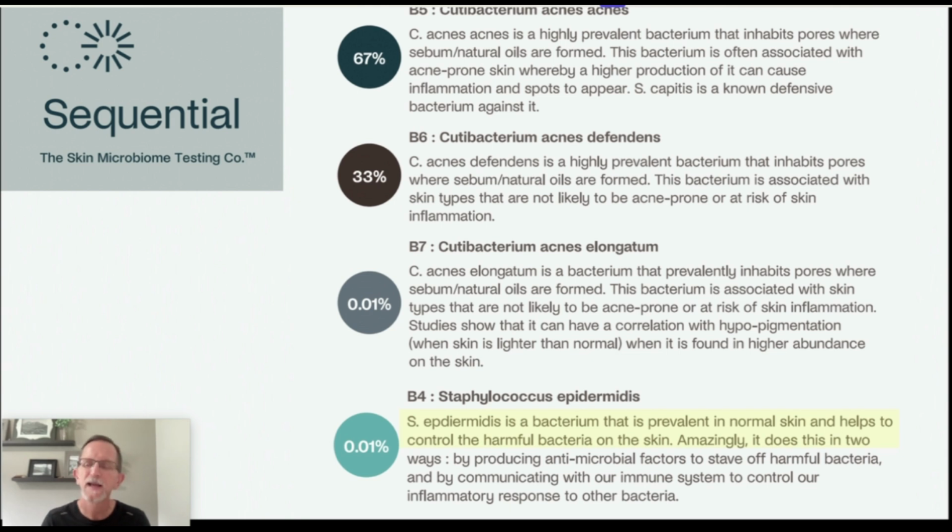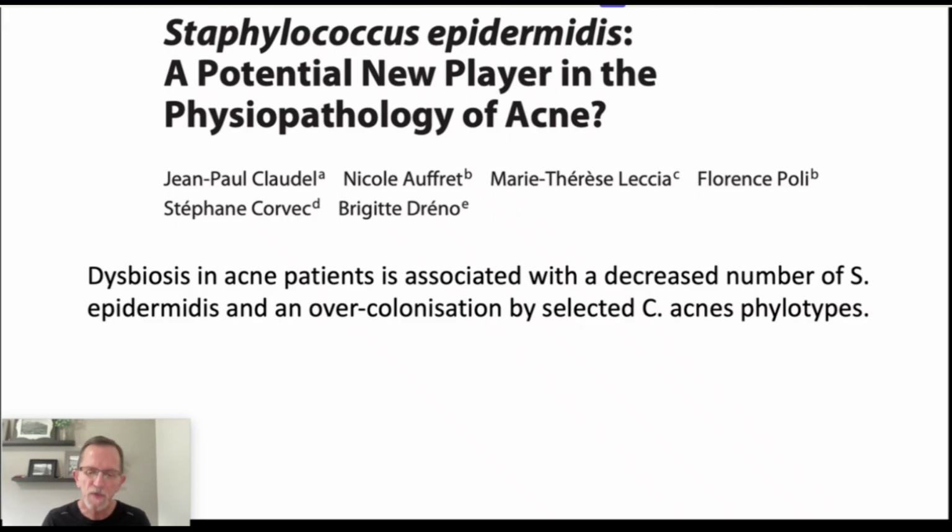I've seen it time and time again work itself out in the gut microbiome. So one of the things you want to do is increase bacteria like S. epidermidis. Here's an article: "S. epidermidis, a potential new player in the physiopathology of acne?" And they go on to say, yes, it's true.